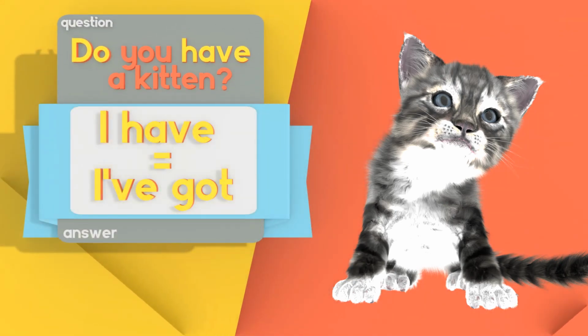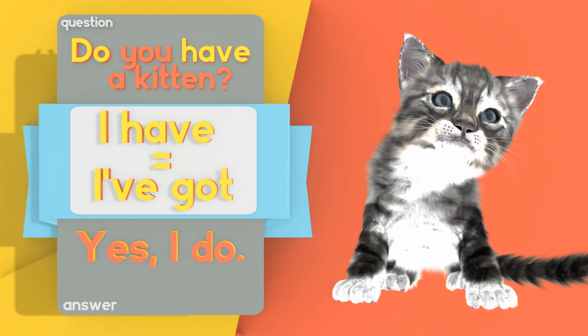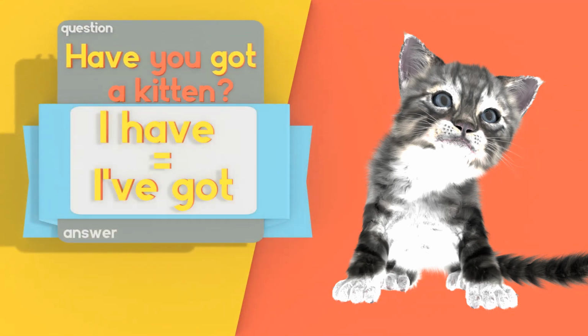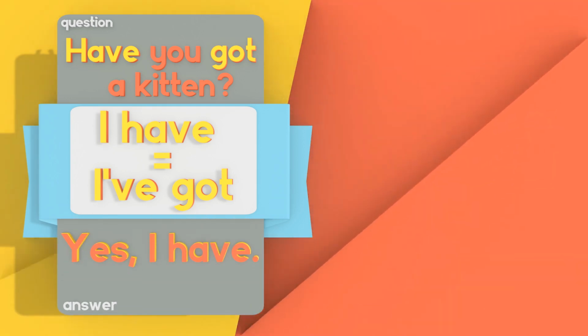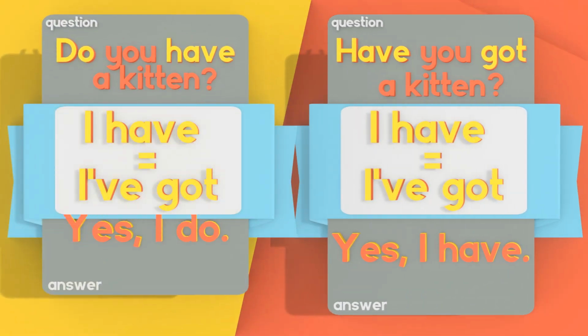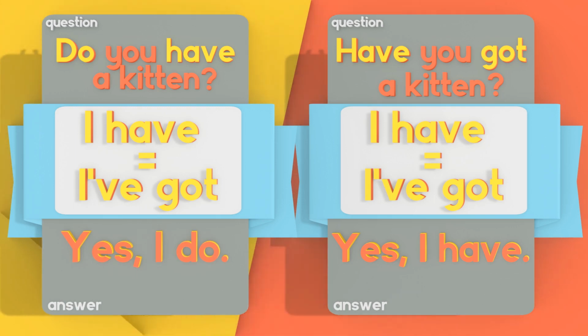Do you have a kitten? Yes, I do. Have you got a kitten? Yes, I have. Take a look at the difference between have you got a kitten and do you have a kitten? Right? The answers are a little bit different. Do you have a kitten? Yes, I do. Have you got a kitten? Yes, I have.